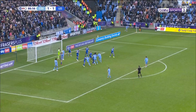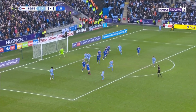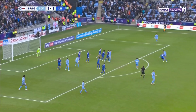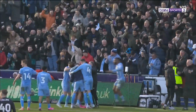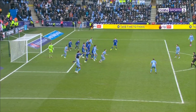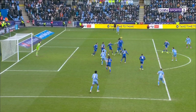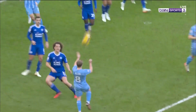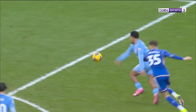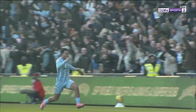3 minutes left of the 90. Allen with a header. Thomas can't get there. Van Avik! Oh, yes! A massive goal for Coventry City. Milan Van Avik. His second goal of the season. And when it dropped to him on the edge of the penalty area, still had a big gap to find. And as the Leicester bodies closed on him, he found a route. The first touch was delightful, and the second decisive.